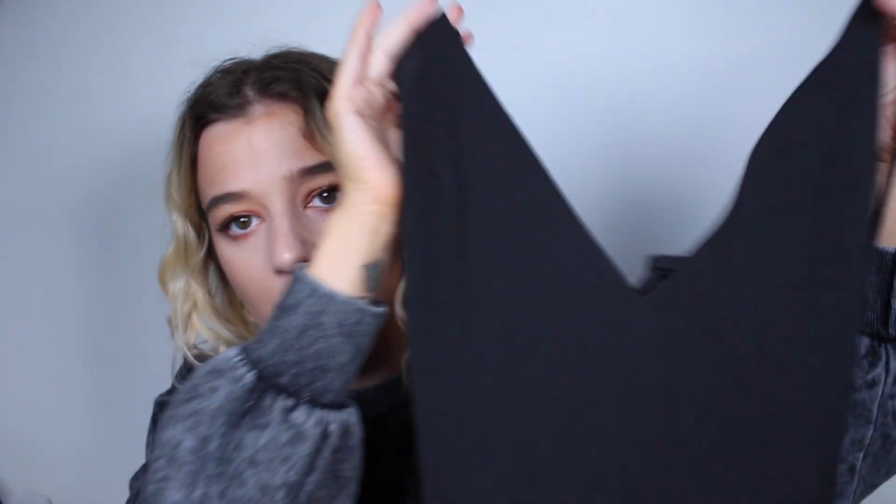The next item is again another tie-up top, and this one is a black v-neck kind of crop top. I thought this would look so nice with maybe some light blue jeans and a denim jacket in the summer. Again, it's got the tie-up back. I don't know how well you're going to see this on the camera, but it has a kind of crisscross tie-up back design with some extra string at the bottom, so you can tie it around your waist. You can have a really big bow at the back. You can customise it to how you want to wear it, but I really like the look of this.